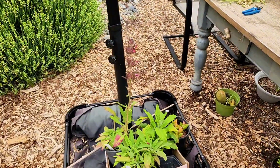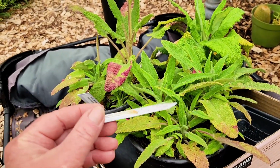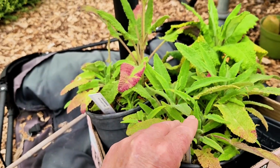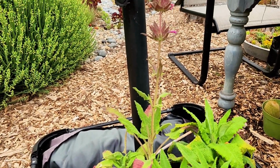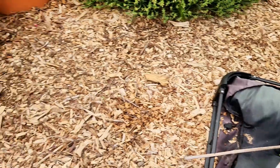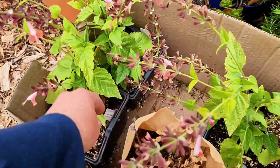Now I've got a lot of work ahead of me, and here are the plants that I bought from the spring Master Gardener sale. And I'm excited to get these new salvias put in. I bought them the week before I left for Ireland, and my neighbor, Linda, babysat them for me. Thank you, Linda, so much. I really appreciate it, and they're in great condition.